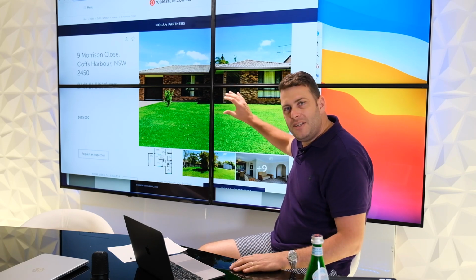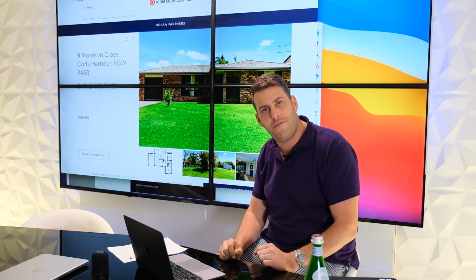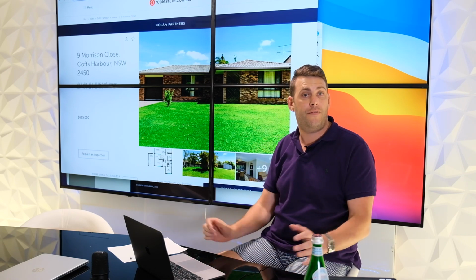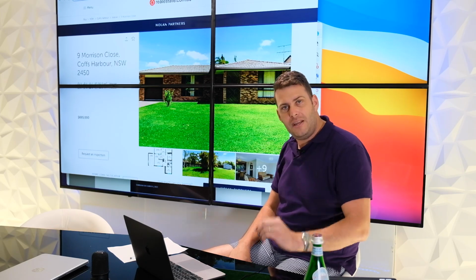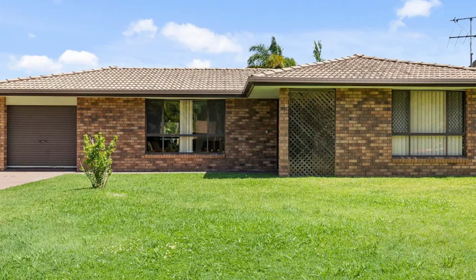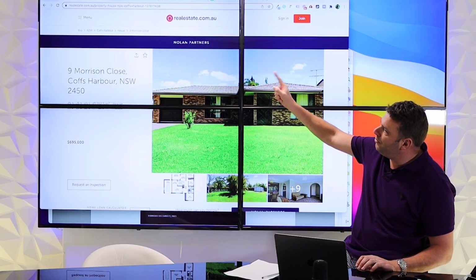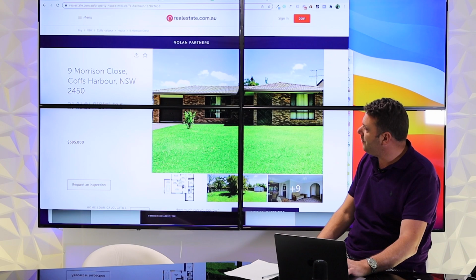And what I'm going to be doing today is unpacking this investment. I'm going to be running the same filters across it that we would professionally here at Ripehouse Advisory, to determine if it is a buy or not. So let's just start with the property itself. It's obviously on realestate.com now, early December, 9 Morrison Close, Coffs Harbour.